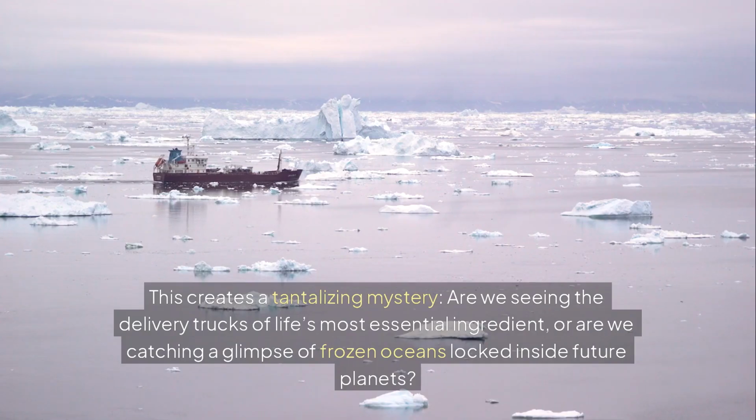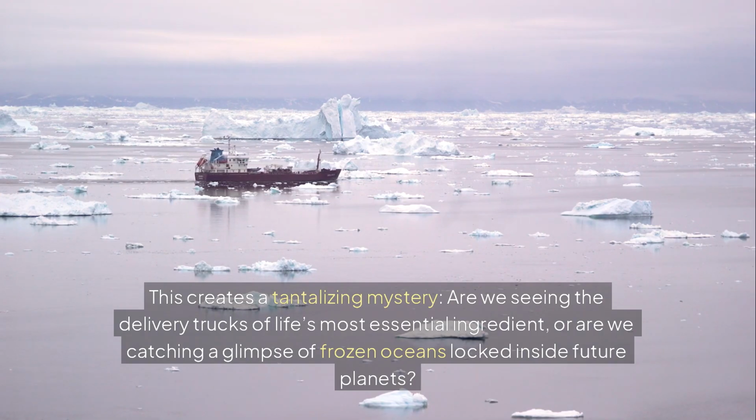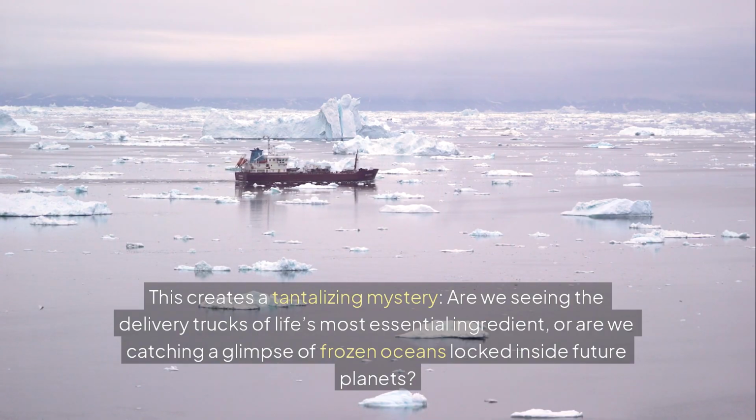This creates a tantalizing mystery. Are we seeing the delivery trucks of life's most essential ingredient? Or are we catching a glimpse of frozen oceans locked inside future planets?